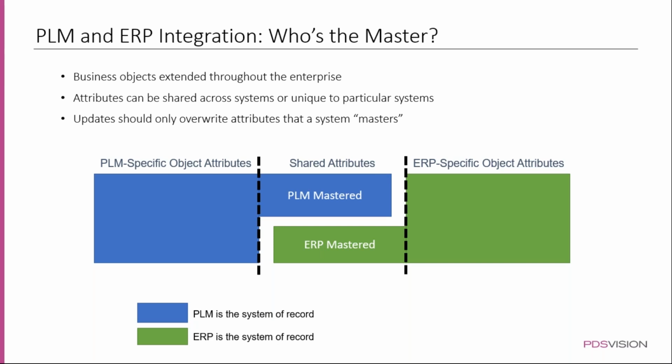So the business objects extend throughout the enterprise, and in this way attributes can be shared across systems or unique to a particular system. So updates should only override an attribute that a system masters. The picture just gives an idea that out of all the attributes in the enterprise solution, we have some of them which will be specific to PLM, and some will be specific to ERP only.